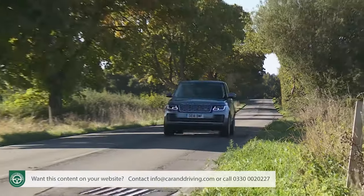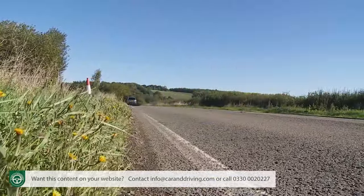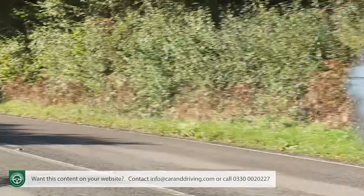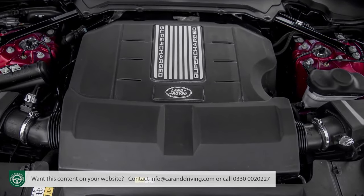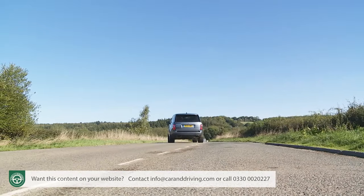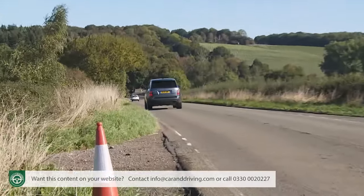There's a minority interest 3-litre V6 supercharged variant, which manages 26.4 mpg and 248 grams per kilometer. Or there's the full-fat 5-litre supercharged V8, which really will help you to maximise your Tiger tokens, delivering 22.1 mpg and chugging up 294 grams per kilometer of CO2.